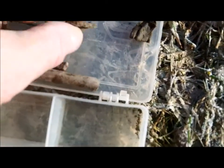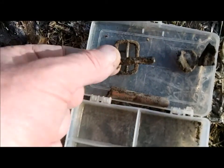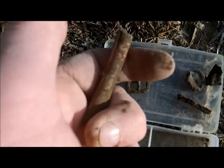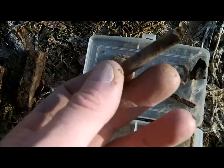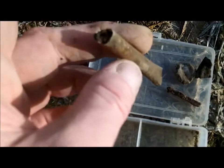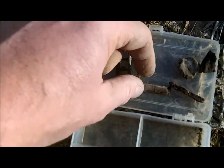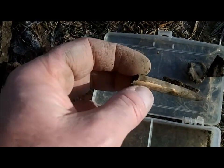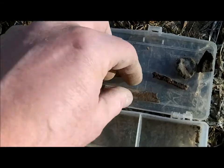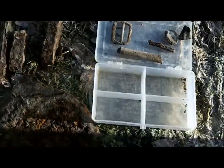A piece of mystery brass, mystery lead, buckle, iron nail. This nail was in the same hole as this piece of copper tubing. And you can see it hasn't even oxidized. That's how well it was in the dirt. So I suspect, I don't know, based off where I'm at, it might be a pipe to smoke an opium cigarette from the Chinese. I don't know. It's awfully clean to me. Then again, it could be an arrow shaft, though I haven't found any other pieces in this area. Anyway, that's what I've got so far.